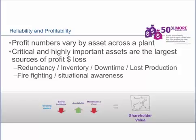Your profits, basically a reliable plant increases your profit numbers. And then these numbers are going to vary by asset across a plant, so you have to look at each asset individually. You also have to look at the business units and what have you. And then critical and highly important assets are going to be the largest sources of profit loss.